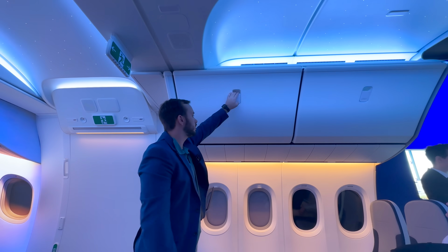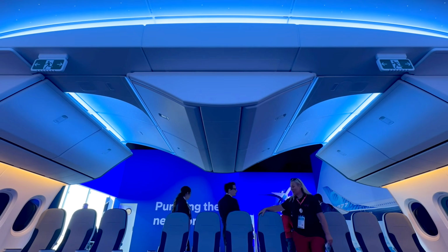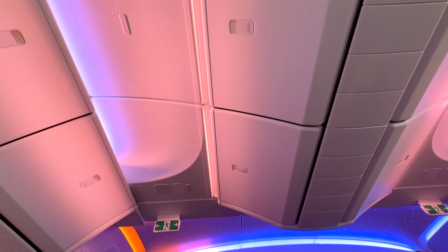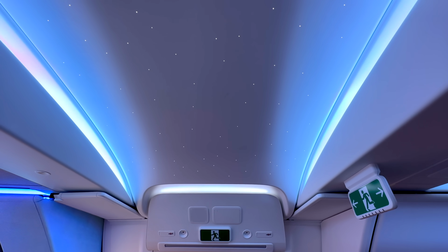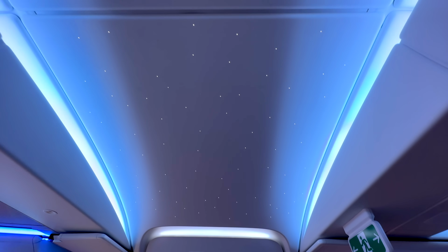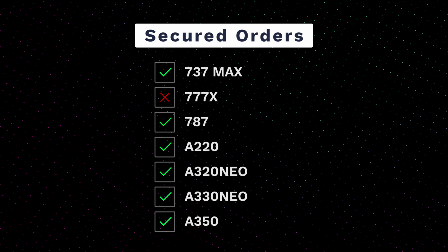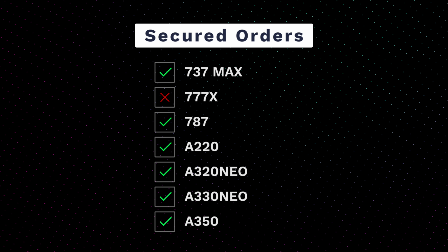I actually spent a fair bit of time up close and personal with both it and its new cabin mock-up during the show, and the innovations that Boeing has brought about are very real and very cool. That said, we can't ignore the fact that it didn't secure a single order during the week, and it holds the unfortunate distinction of being the only plane out of Boeing and Airbus's commercial stack that didn't secure a deal.